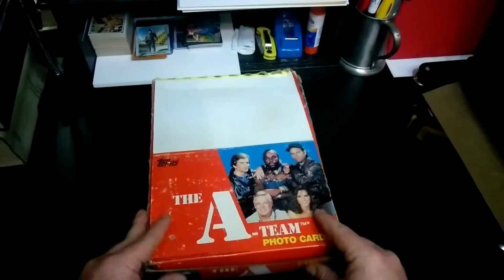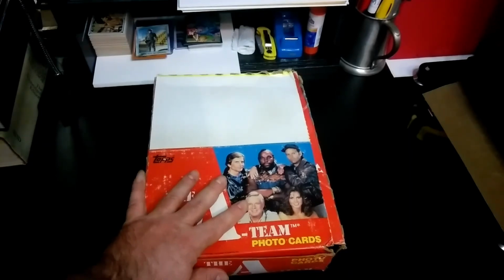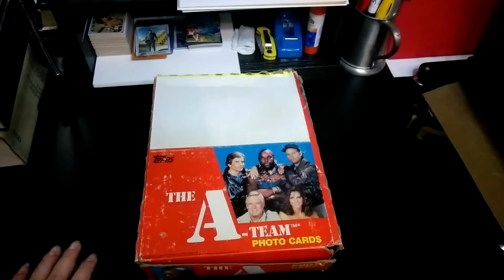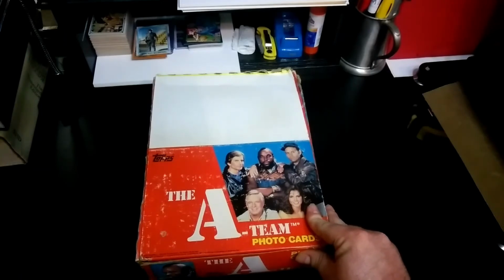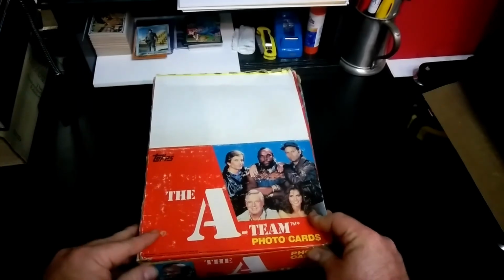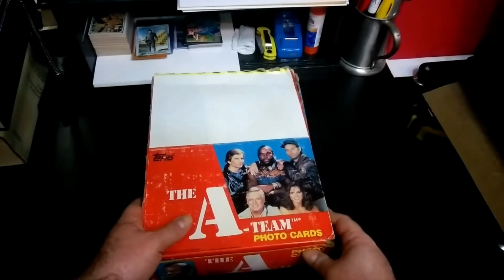So I picked up this box, probably somewhere around 97, 98, somewhere around there. I'm pretty sure I paid about $30, $35 for this box. So I've been holding on to this thing for a while. It's usually sitting inside of a box with the other rack pack boxes I have, which I'll show you those later if you want me to continue with this series of showing off my boxes. So there is the A-Team rack pack box.